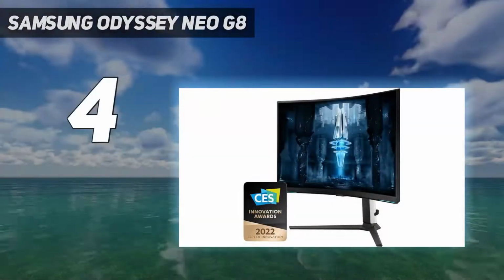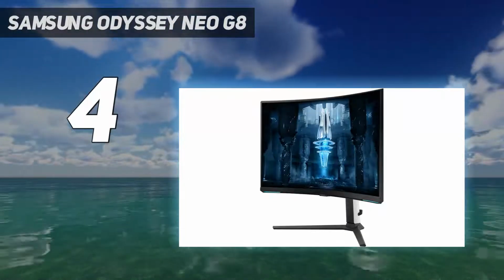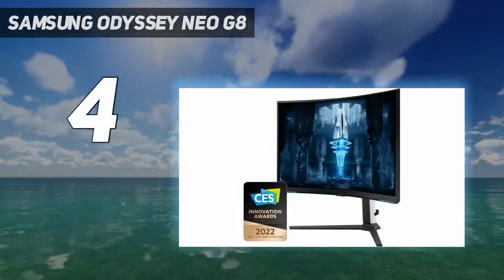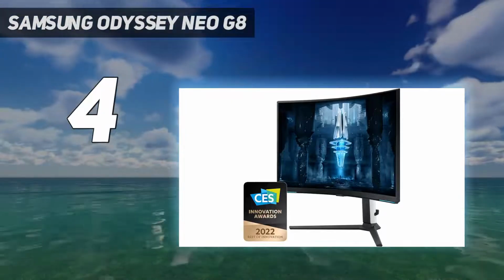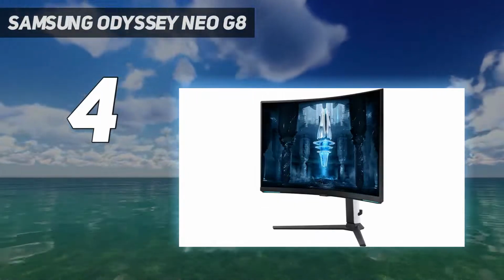Coming at number 4. Samsung Odyssey Neo G8. One thing you can expect regarding the vast category of 4K gaming monitors is that they all feature a 144 Hz refresh rate, or slightly higher with overclocking. Well, Samsung bucks that trend with the Odyssey Neo G8, which offers a maximum refresh rate that is more fitting of a lower resolution 1440p monitor, 240 Hz.